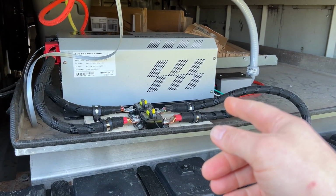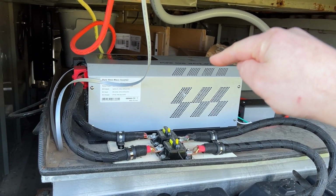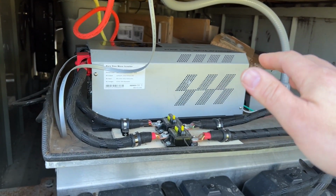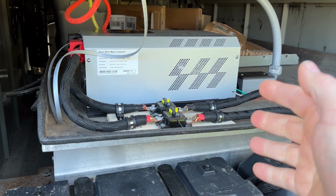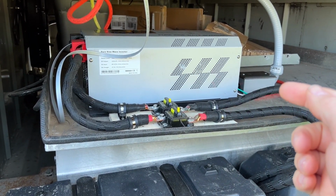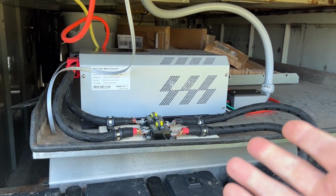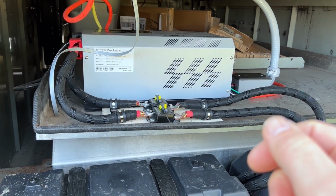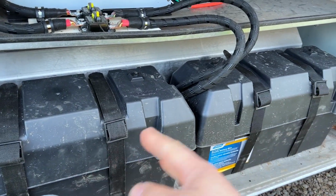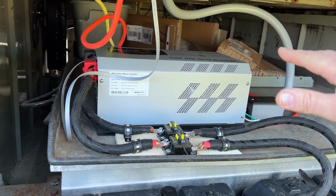I think I've come up with a solution for this. I think we're going to ditch the internal battery charger. I can just turn it off completely. And I'm going to buy a good proper charger. One that maybe has solar input as well. Well, I don't know. When I get the solar panels on, I will have a charge controller for those. But I think the best thing to do here is to get a proper battery charger so we don't destroy this array of batteries. This thing, I don't know what the deal is.